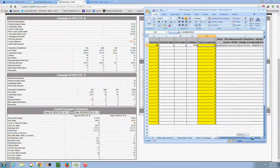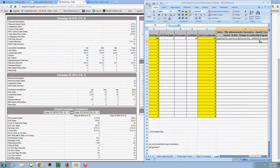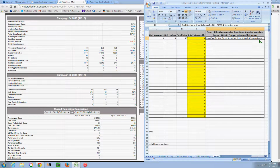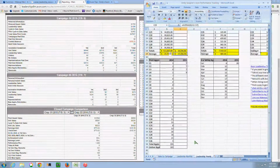And then over here, I like to make notes whether it's someone on my team advancing in title, whether I advanced in title, any incentives that were going on, any notes that are going to give me a hint in the future as to why I see a jump or a decrease in performance somewhere. So then at the bottom, we have totals and averages. So this is to keep track on a campaign basis, and then to be able to compare it yearly.